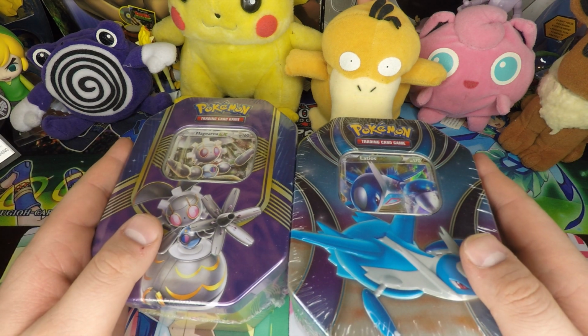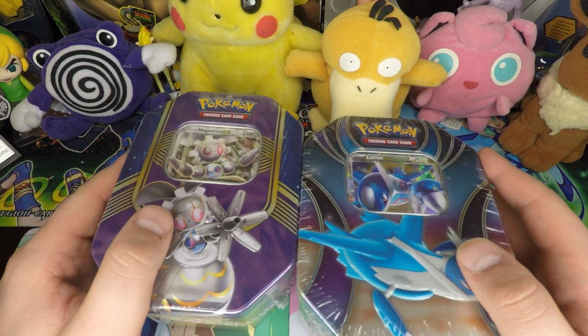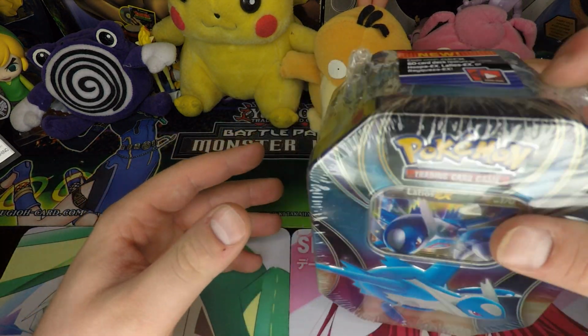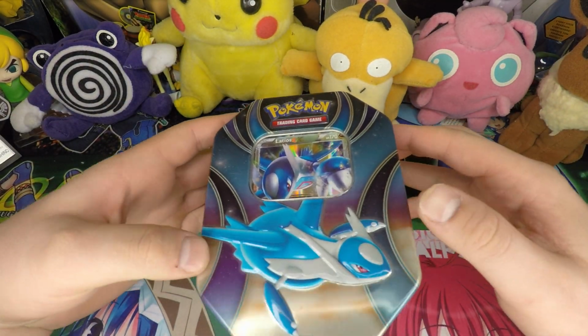Okay, so we got our tins. I got Latios, and she got Magearna, and I'm going to go first since she went first in the pack battle. I'm going to rip this plastic off. We've got a giant lamp and our camera's in the way, and there's not much space. I've never opened one of these tins before.